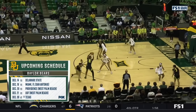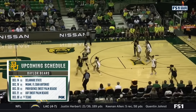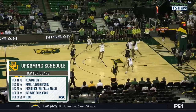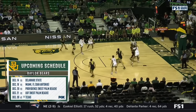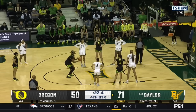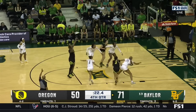Upcoming schedule, now they're going to get a break because it's going to be finals here in Waco. Then they play Delaware State. They play Miami, Florida. That'll be in San Antonio, followed by Providence, USF. Jose Fernandez's squad is going to be ready on December 21st. And then the 30th, circle that. It will be on Fox. Texas and Baylor. Che has done yeoman's work today.